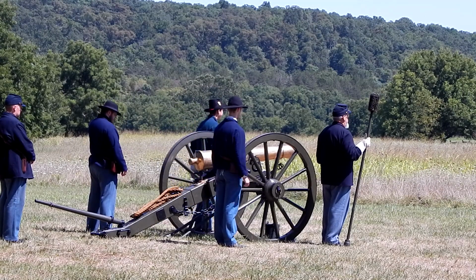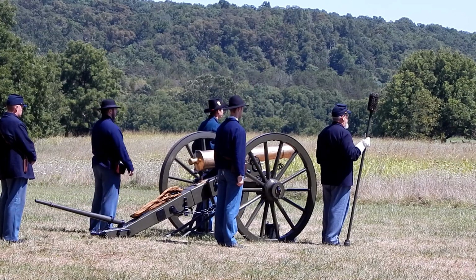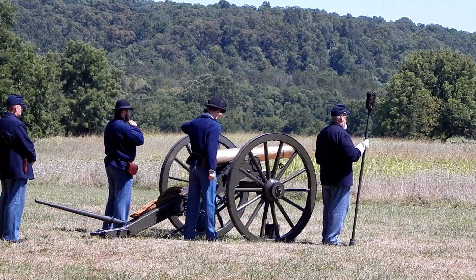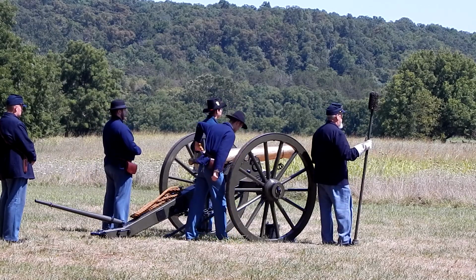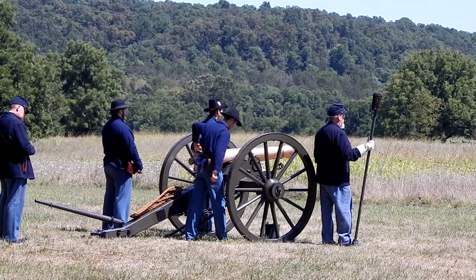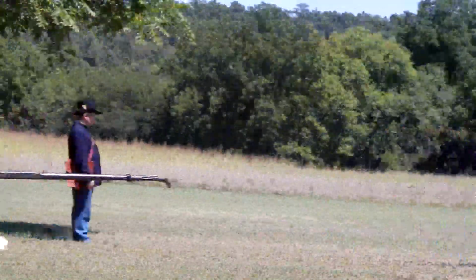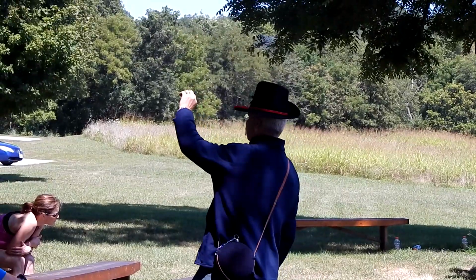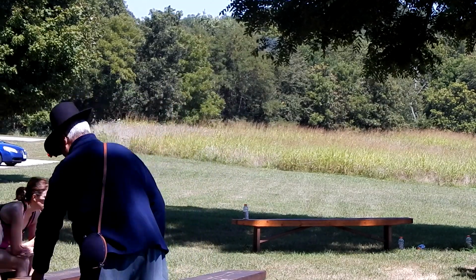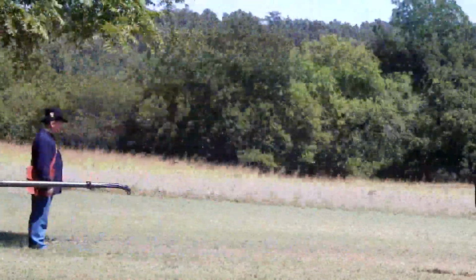Number 3 has a lot of different jobs. At the command load, he steps in and places his thumb over the vent. On his thumb, he has a thumb stall, which is a heavy piece of leather to help keep his thumb safe from any of the embers or heat that might be trying to come out of that vent. That fits over his thumb. He has his elbow elevated because the gunner is going to need to sight down the barrel underneath his arm.